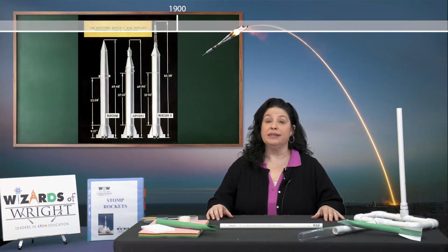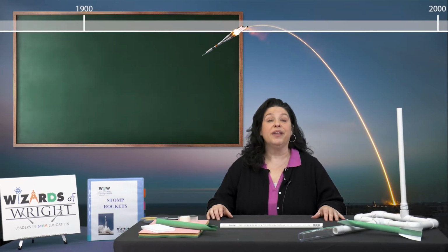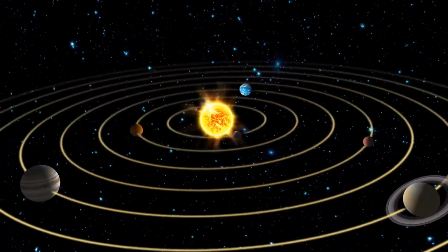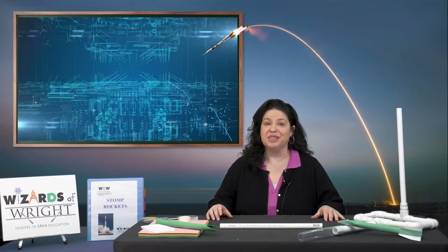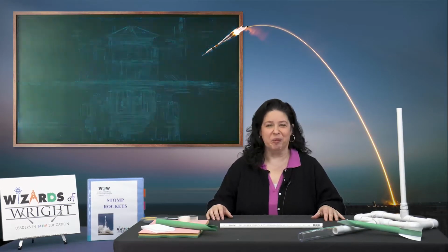Even with improvements in stabilization, the rocket was never used as a major military weapon until the 1900s. By the end of the 19th century, people were beginning to dream of traveling into space and reaching other planets. To accomplish this, it would require a machine that had great power and speed. At first, the scientific community laughed at the idea of spaceflight, but a few brave scientists continued to dream and even develop experiments using rocket power. Today, you will build your own.